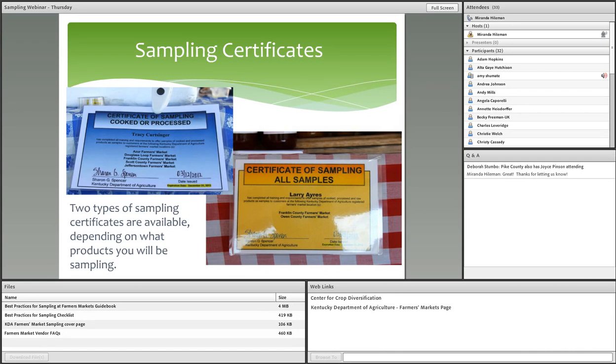One other comment, if you'll notice on there, it also has farmers markets listed. On the sampling application, we do ask for all of the individual locations that you're going to be offering samples at. They have to be listed on your sampling certificate. The reason for that is in case something does happen, if somebody does get sick, we kind of know who's going to be offering samples at that market on that day and possibly what product you're going to be offering a sample of.